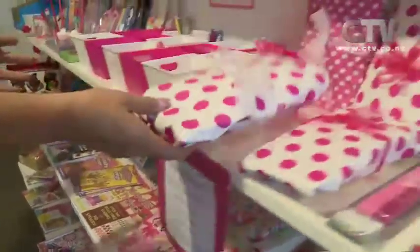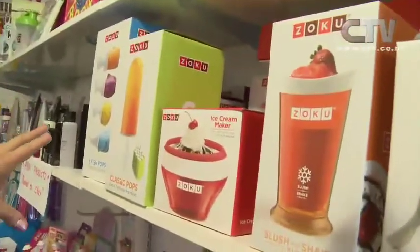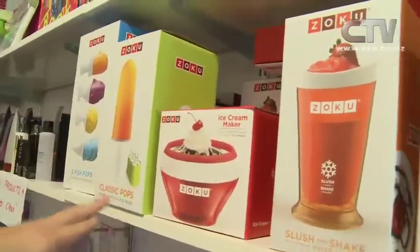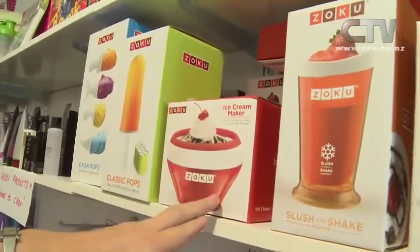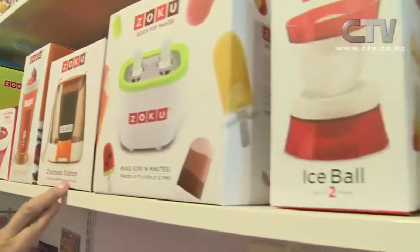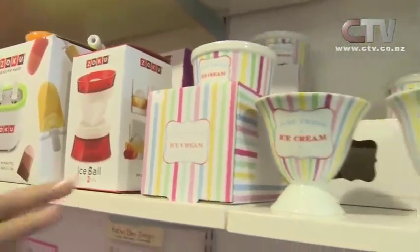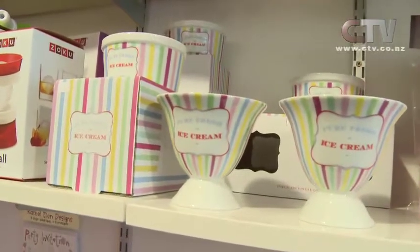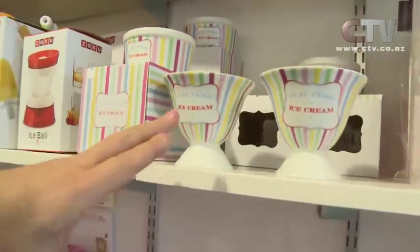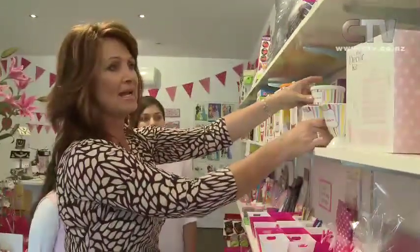I love shops like this. Look at this, 6 fish pops. Zoku, fantastic range. They've got the classic pops, the ice cream maker, slushy and shake maker, chocolate station. This one makes the pops within minutes, and the ice ball. Set of 2 moulds in there. How delightful are these as well? Look at these for ice cream. You've got the choice of the 2 different shaped containers.